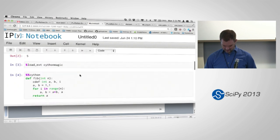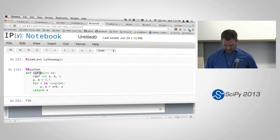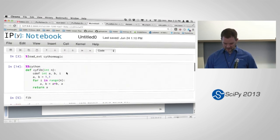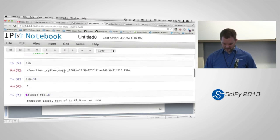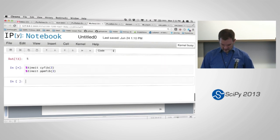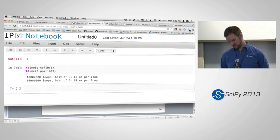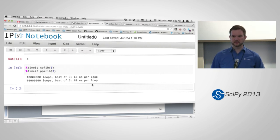Just want to show you that we do have the same performance. So here's my sci_fib. That's my version using the Cython declarations. So I have sci_fib, I have ppm_fib. Let's try those. sci_fib of 3 and time it, ppm_fib of 3. So virtually identical performance.